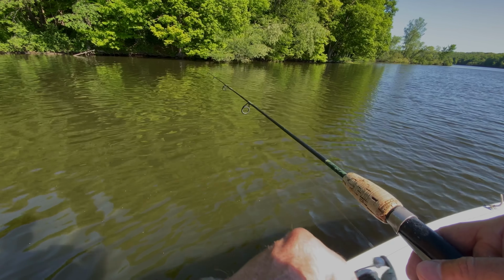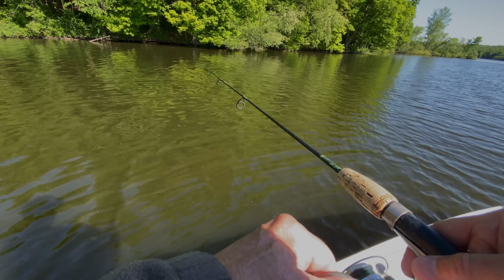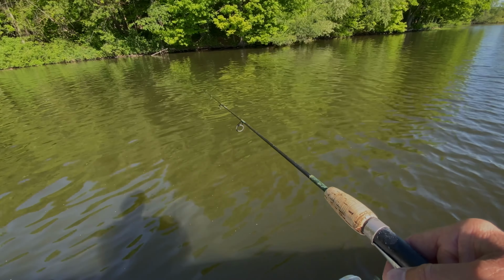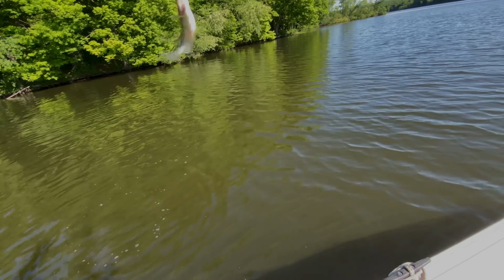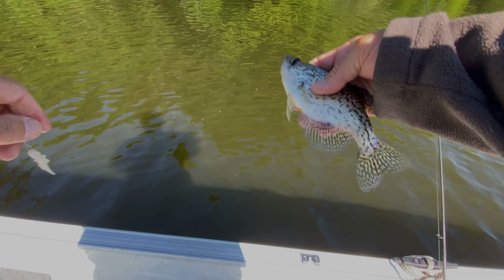Sometimes they just load the rod up like you're getting caught on grass. You just feel it getting heavier and heavier, but oftentimes I just feel a little tick on the end of the line. Like right there. There's absolutely nothing wrong with using a bobber, but if you can get away from a bobber, you'll actually, in my opinion, catch more.